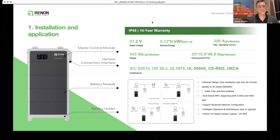And then we can start from either 2 of those modules, which gives us 10 kilowatt hour, or we can stack 6 of those high, which will give us 30 kilowatt hour. So a very robust system, and it has a very high output as well. As you can see on there, the 300 amp continuous current.